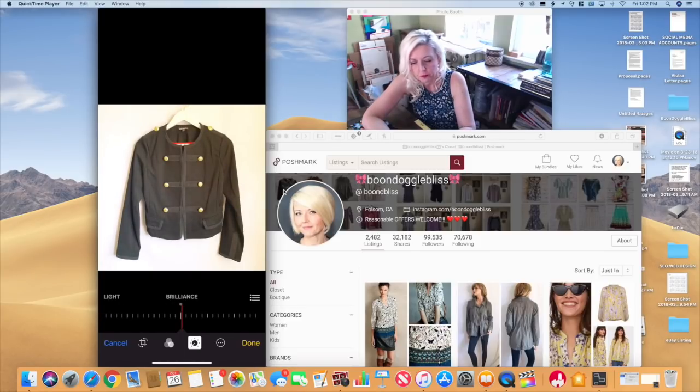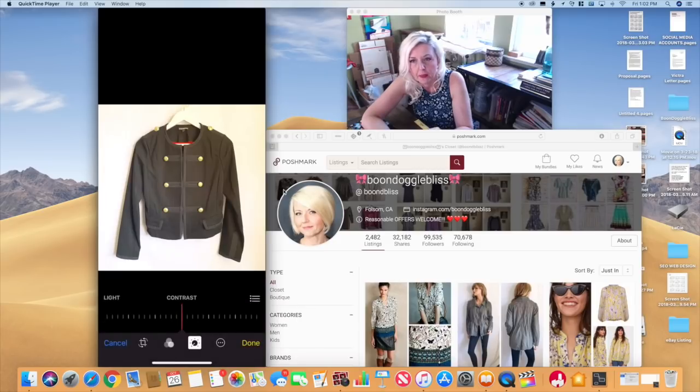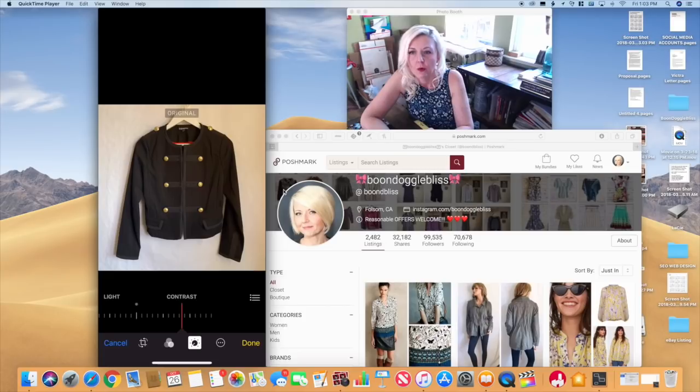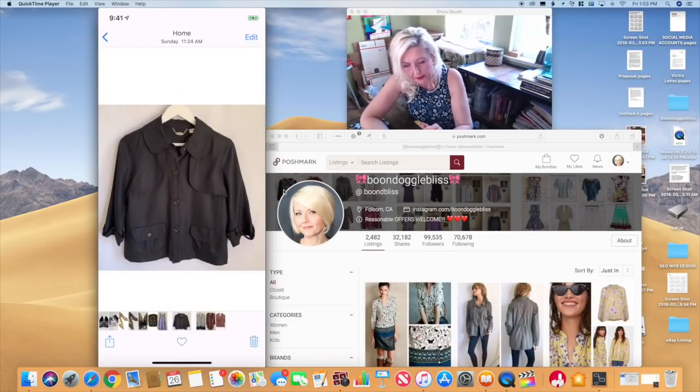Not much. Okay. Now, with black items, if you feel the brightness really took away from the black color of your item, such as in this one, it looks a little washed out. You have the option of doing contrast. Contrast will darken your jacket back while leaving the white background as is. So that's what I'm going to do a little bit here. See what I mean? The background remains nice, clean, crisp, and white, but the jacket is now a little more true black than before. Much better. Done.